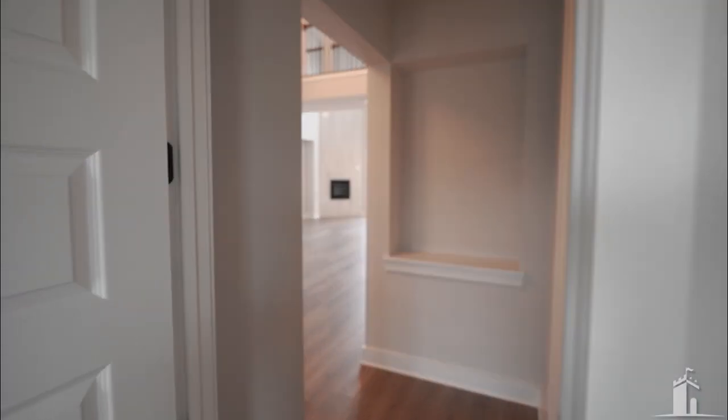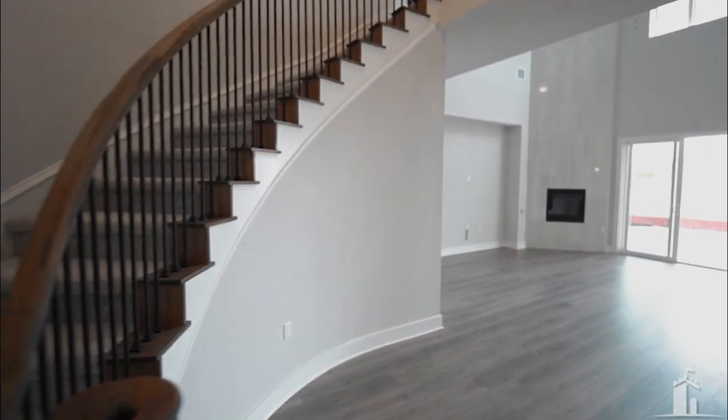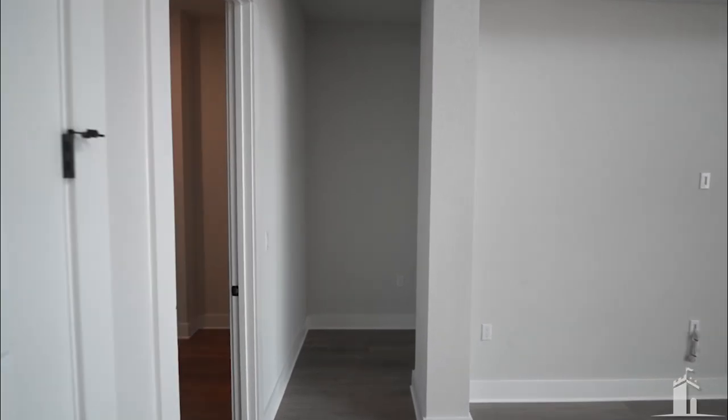Would you make this a bedroom, or would that be a good fit for you for an office? Especially in Rough Hollow, you definitely need an office because a lot of people work from home in Rough Hollow. Okay, back behind this wall is the master bedroom. We're definitely gonna show you this.